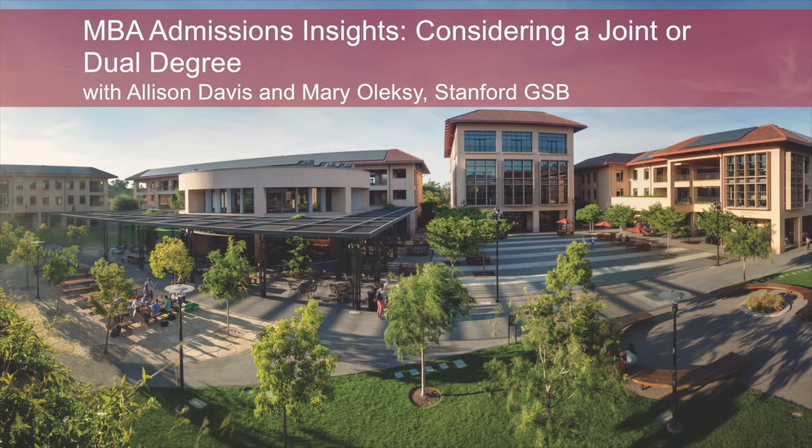And just to be clear, you work only with MBA students once they're admitted to the MBA program, and with current students who are pursuing or are interested in pursuing a second degree. Your role is not to advise applicants or prospective applicants. Yeah, sorry, that is correct. I only work with admits and students.